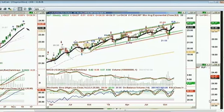This has been a rocket ship move in the XLF, even though the price has only gone from 21.55 to 24.20. I should also mention, I've been long the IBB, an ETF, and long the XLF. This is leg B.